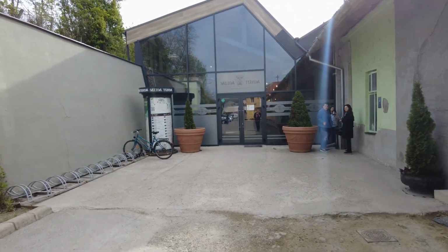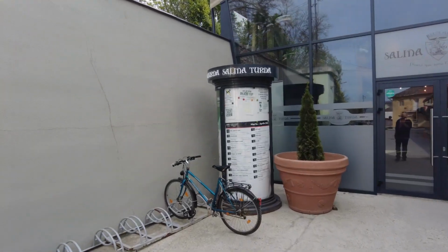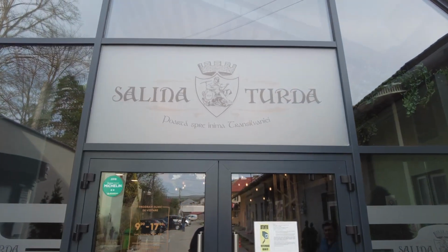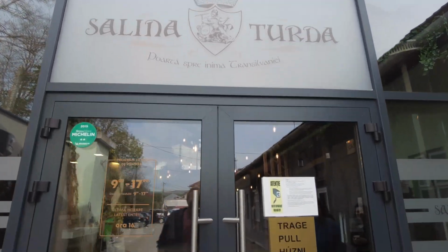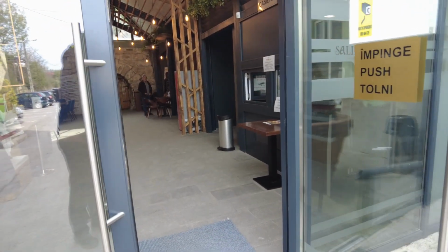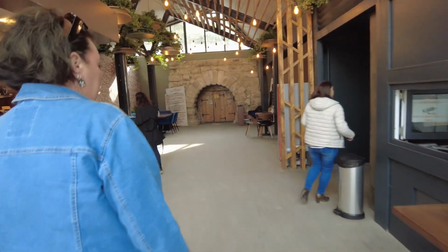Okay, so let's go take a look and see what it costs to get in. Salina Turda. Good morning. Very cool. Okay. Are you guys going in? There you go. We're here. I want a ticket. Thank you. I need a ticket.